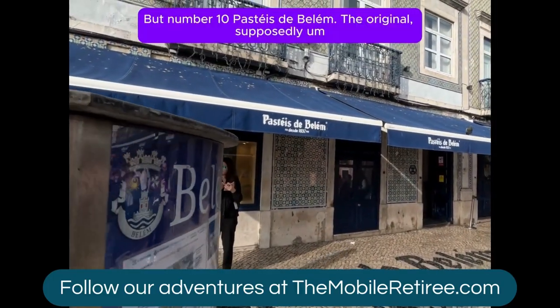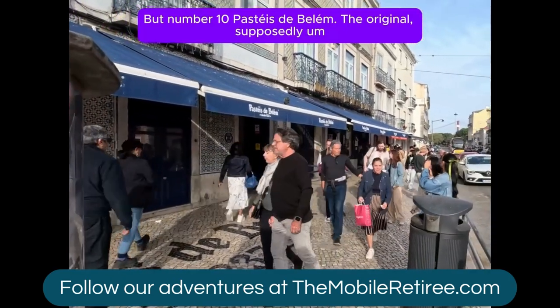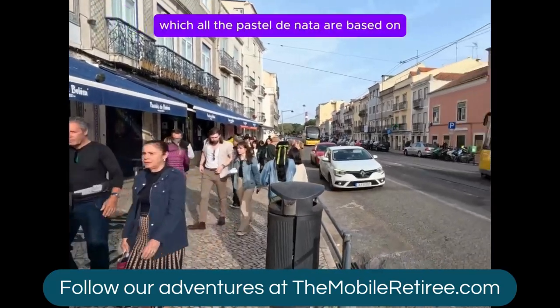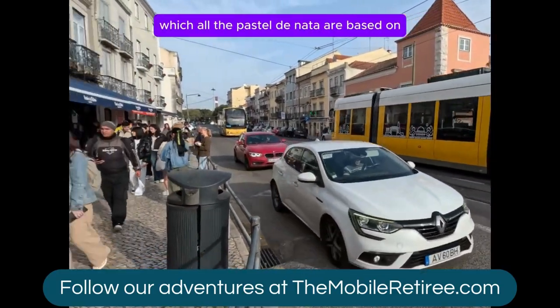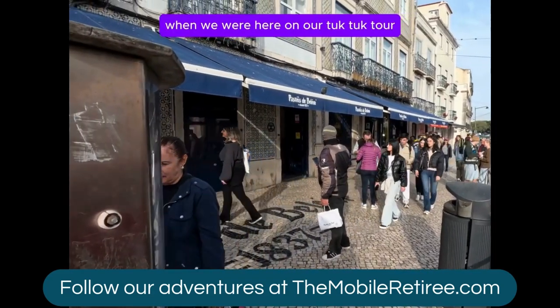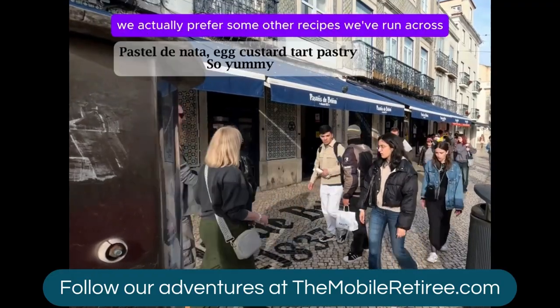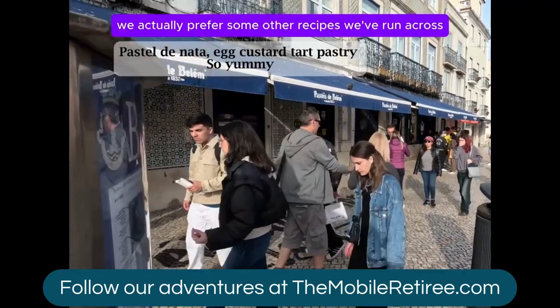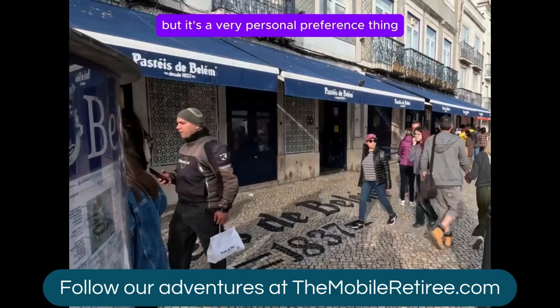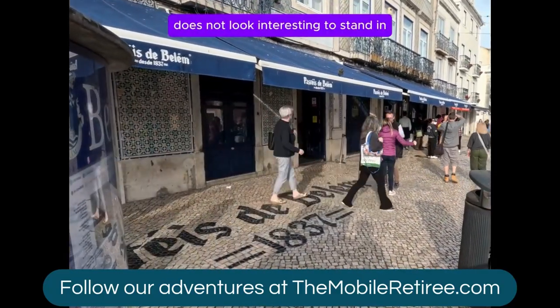But number 10, Pasteis de Belem, the original, supposedly, which all the pastel de nata are based on. And we tried these when we were here on our tuk-tuk tour, and they're fine. We actually prefer some other recipes we've run across, but it's a very personal preference thing, and that line there does not look interesting to stand in.